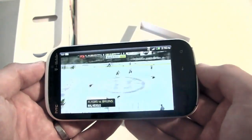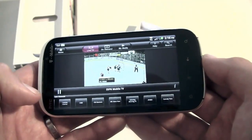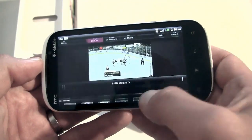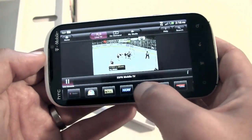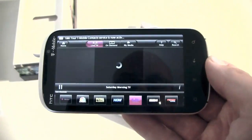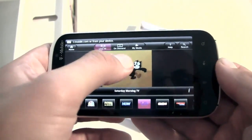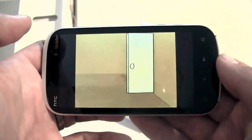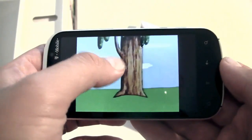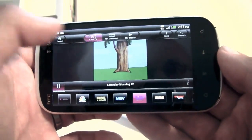So this is live. Apparently this is live TV. And a little bit pixelated for sure. I'll try something else here. Let's try Saturday morning TV. What's that all about? Now, can Saturday morning TV actually be live on a Friday afternoon? Does that work? Yeah, it can. Also a little pixelated. But, I don't know. Kind of cool. I guess it depends how much they charge.